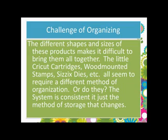All right, so the challenge of organizing these things is that they're all different shapes and sizes, and so you think it's difficult to bring those things together. Stamps, physics, whatever it is, mounted, unmounted, and they all seem to require a different method of organization. But they don't. We're going to stick with the same system that we've been working on this whole time, the system that you're training your brain, the way that you're training your brain to think. So the system is the same. It's just the method of storage that changes.